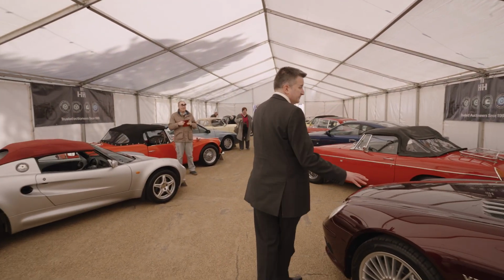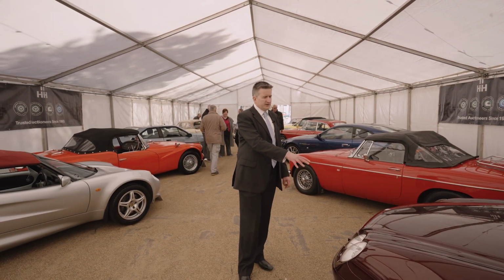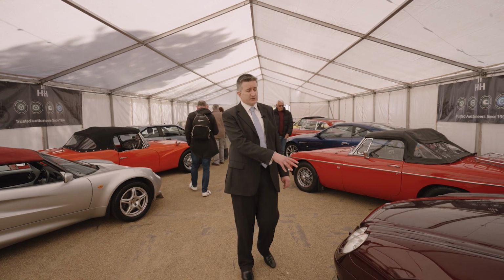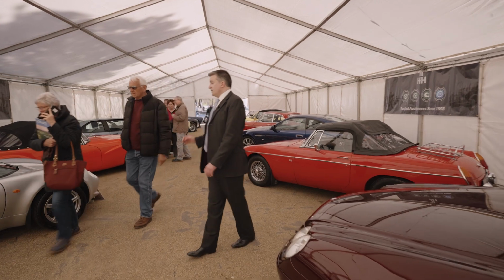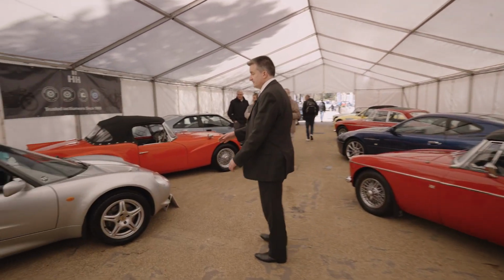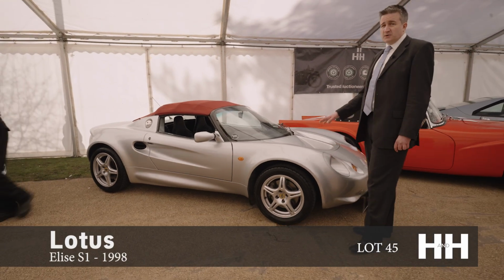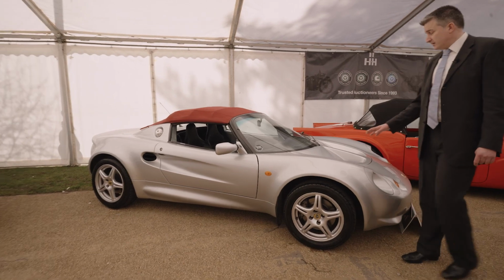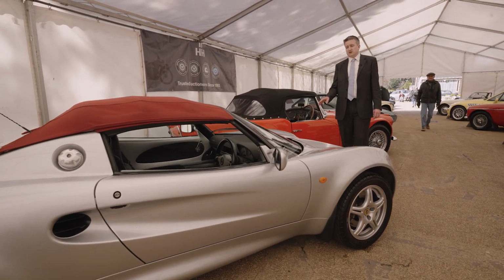This is a large capacity 5.4 litre, 5.5 litre supercharged V8 engine, getting on for 400 brake horsepower, a real sledgehammer sports car. The opposite, a Lotus Elise. That's a 1.8 litre K-series, struggling to muster 120 brake horsepower, but in a car that weighs 700 kilos or thereabouts. This one has had one owner and done just 22,000 miles from new.